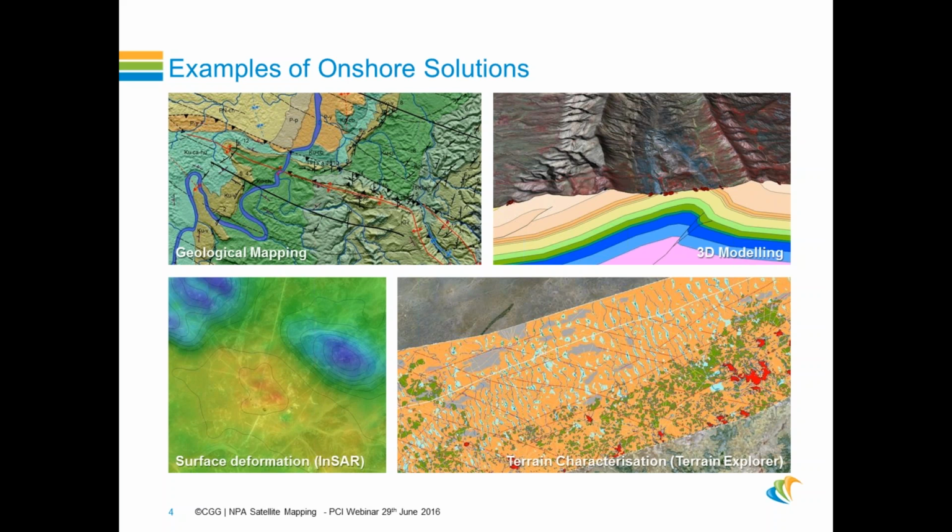We can also use satellite radar data for surface deformation mapping, down to millimetric or centimetric level of accuracy, depending on the technique, in terms of ground motion, both subsidence and uplift. I don't talk about that side of topographic changes today, but again, I'm happy to follow up on those types of features. And then we can add lots of these layers together as part of terrain characterization assessments, which can support pipelines as well as access into an area, which can be useful for mining and other logistical activities.